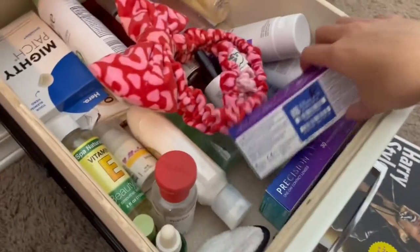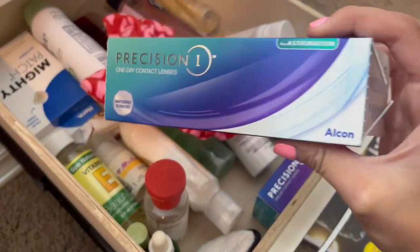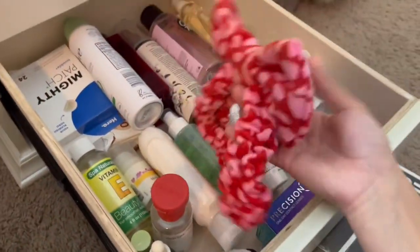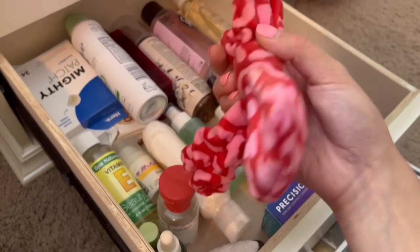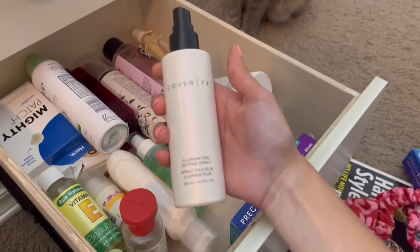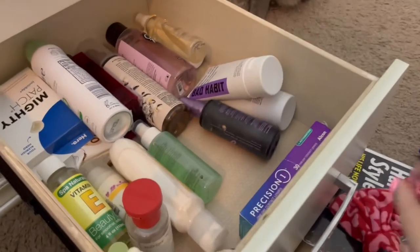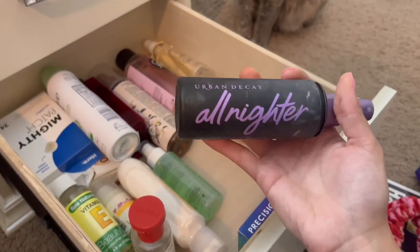Okay, so right here we have my contacts. I have to have a certain kind for my astigmatism. I got these from Costco, if you're wondering. This I use all the time for my makeup. If you don't watch my TikTok videos at all, you won't know, but I use this literally in every video. We have this. I use this whenever I spray my highlighting brushes. I just use this. And then this, I love the all-nighter setting spray by Urban Decay.